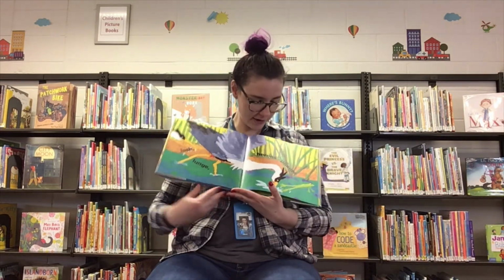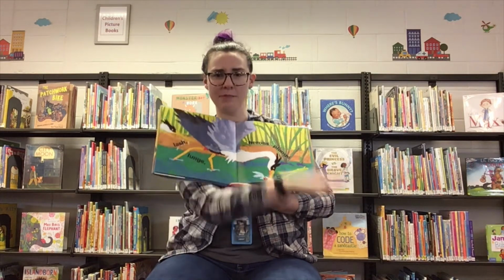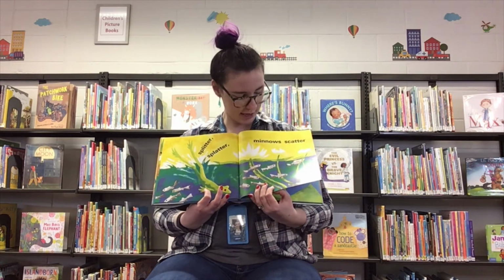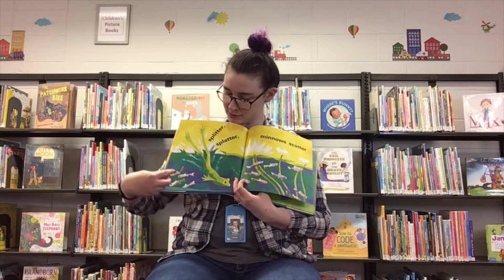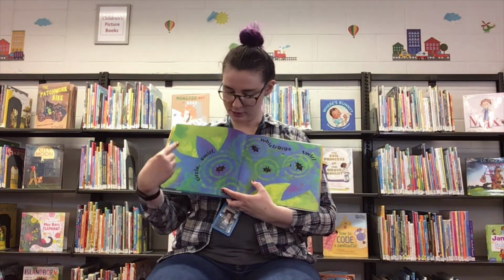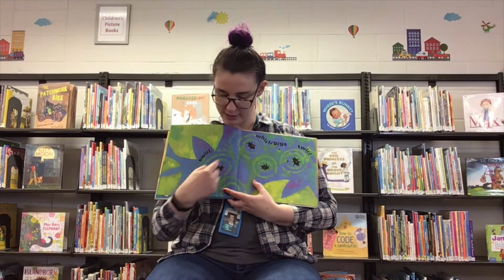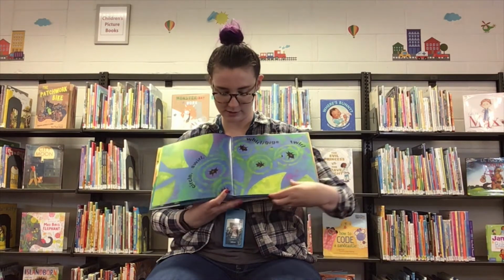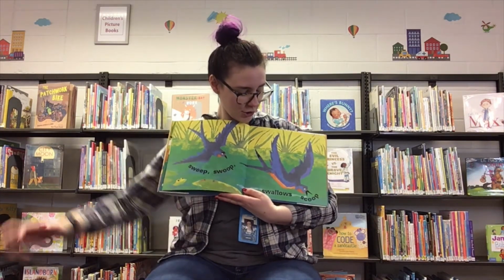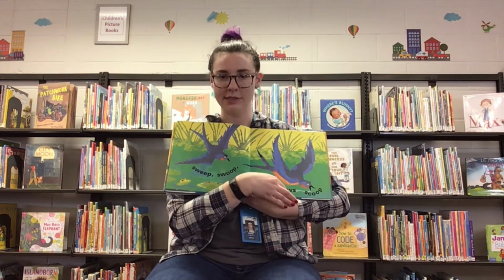Lash, lunge, herons plunge. Oh, that heron stuck its beak right into the pond. The frog had to leap away quickly. Splitter, splatter, minnows scatter. Oh, there are so many little tiny minnow fish in our pond. Circle, swirl, whirligigs twirl. We've got some little tiny bugs, some little whirligigs floating in our pond. Sweep, swoop, swallows scoop. Our swallows are coming down to the pond to gobble up some bugs and insects from the pond surface.